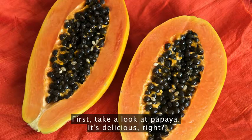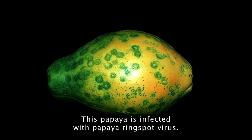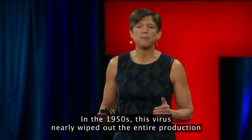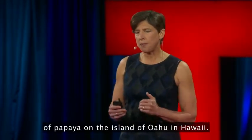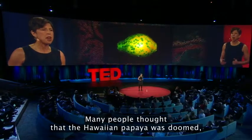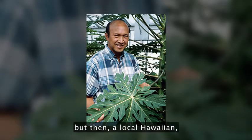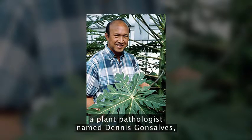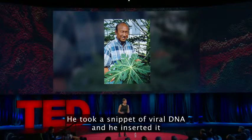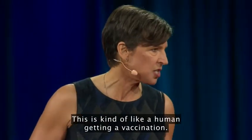First, take a look at papaya. It's delicious, right? But now, look at this papaya. This papaya is infected with papaya ring spot virus. In the 1950s, this virus nearly wiped out the entire production of papaya on the island of Oahu in Hawaii. Many people thought that the Hawaiian papaya was doomed. But then, a local Hawaiian, a plant pathologist named Dennis Gonzalez, decided to try to fight this disease using genetic engineering. He took a snippet of viral DNA and he inserted it into the papaya genome. This is kind of like a human getting a vaccination.